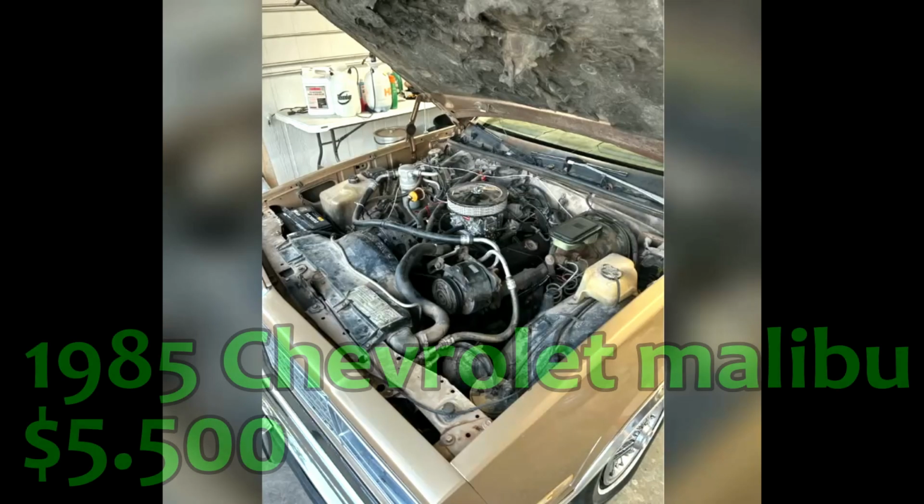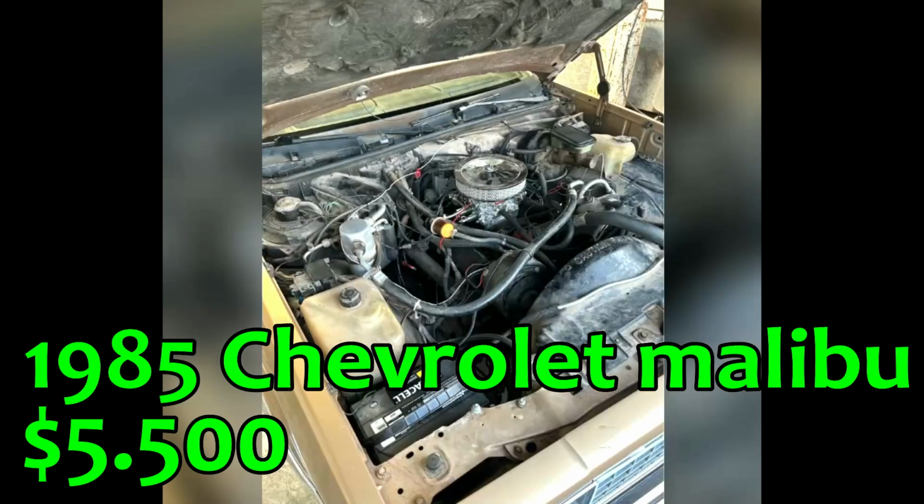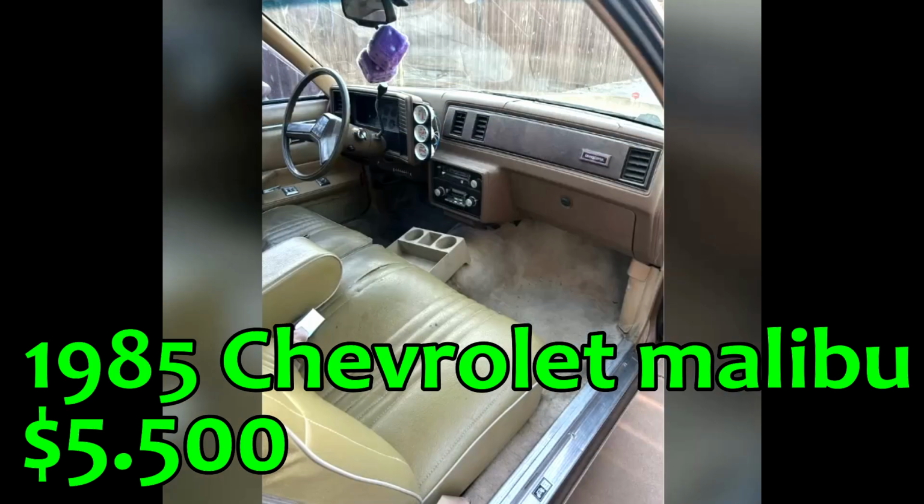Number 7. Here's something a little different and undeniably cool. A 1985 Chevrolet Malibu El Camino, offered at $5,500 in Odessa, Texas.